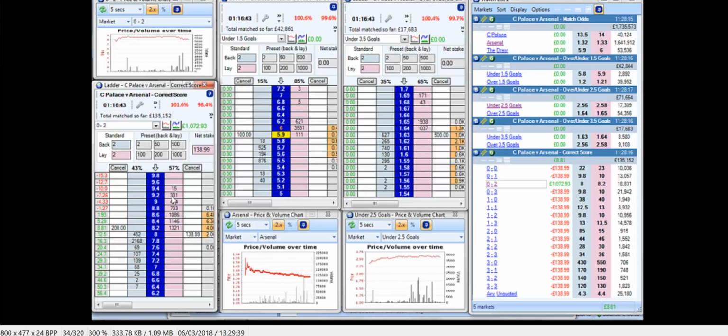Once you've got ladders, I don't tend to use stop losses myself because I'm always trading and watching the game as it happens. So if a market does go against me, I can trade out instantly rather than rely on a stop loss. That's not the way I trade.